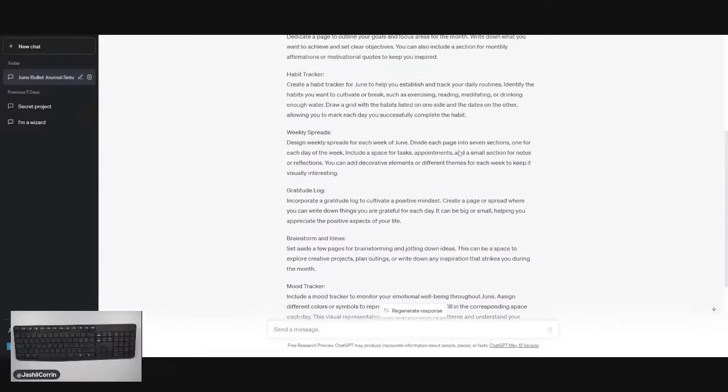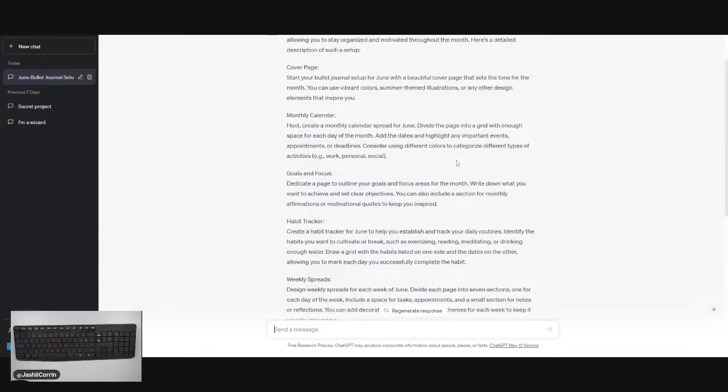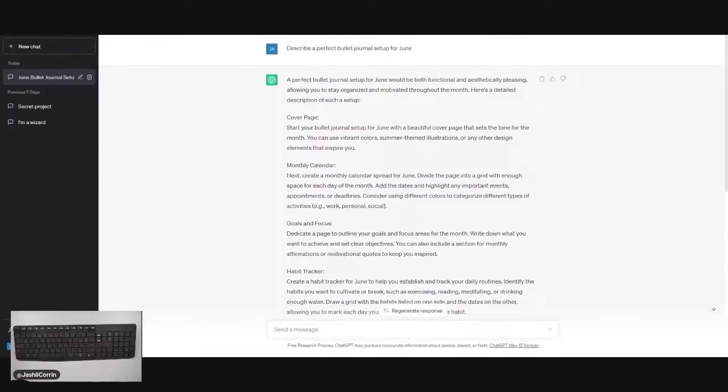Let's see what it can tell me about these things. All right, so we go to the monthly calendar: divide the page into a grid. So we're doing a grid style calendar. Add dates, highlight important things, consider using colors and categories. Alrighty, so it says that we're going to be using vibrant colors with summer themed illustrations. It says, or any other design elements. We're just going to pretend that that's not there because you're telling me what to do.